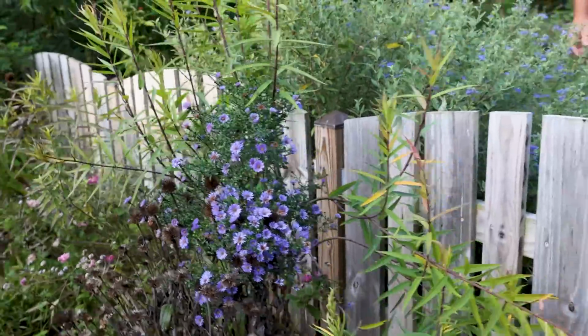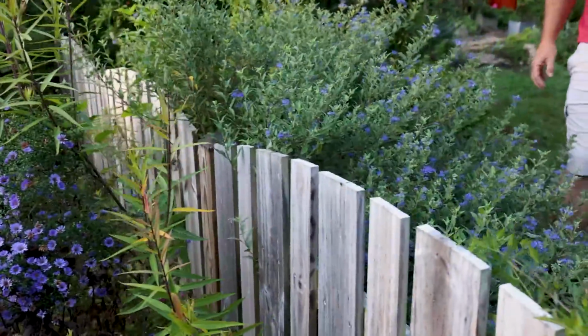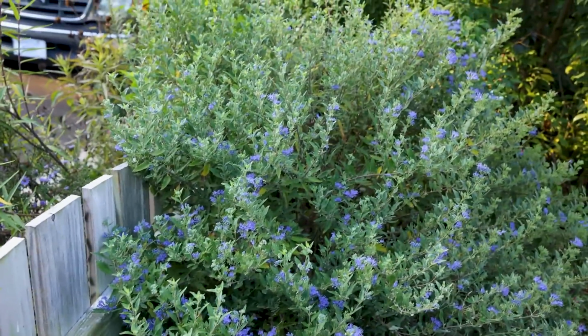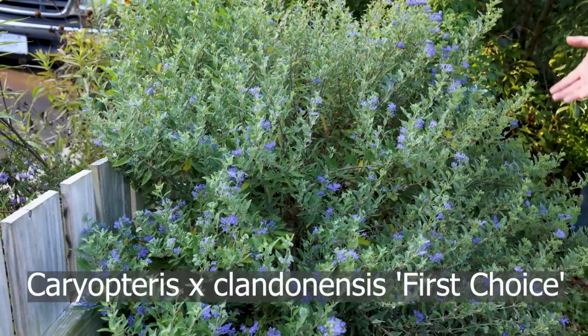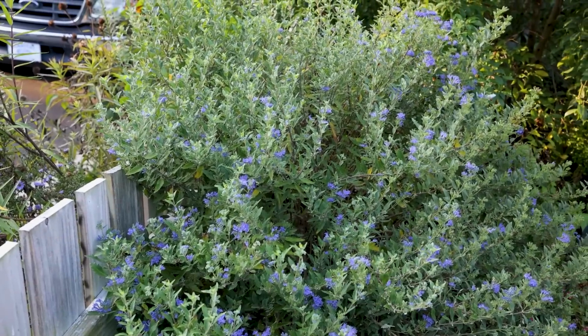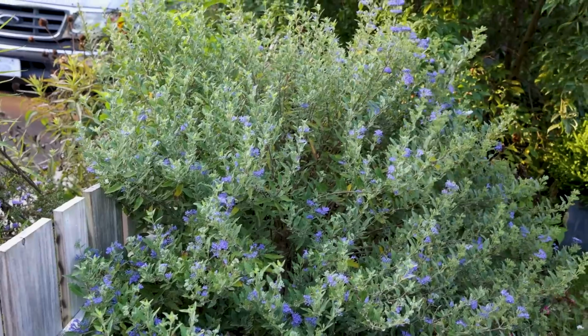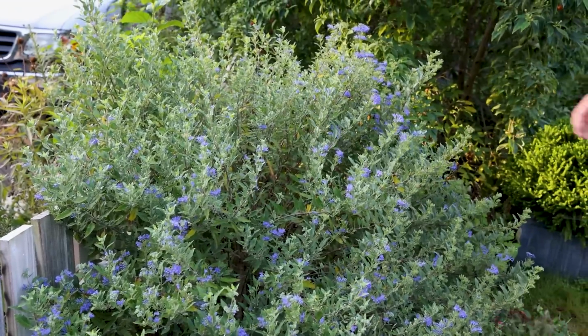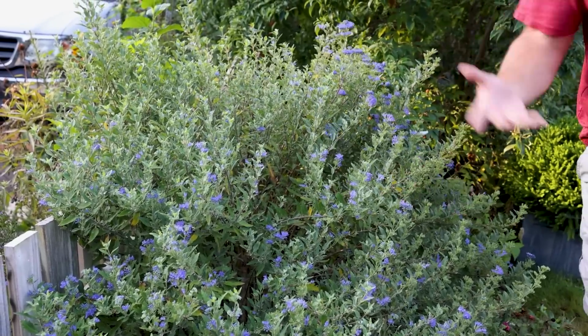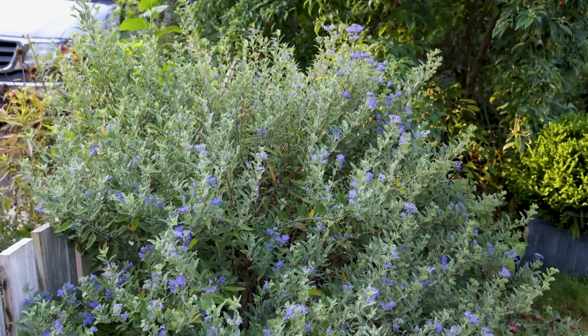On the other side of the fence, the Caryopteris just continues to shine. This is first choice Caryopteris, and it was cut back to 18 inches, and this is as tall as it got during the growing season, and it's maybe 40 inches tall and a little wider than tall. It hasn't stopped blooming for 2 months, and it's still budded up like crazy. This thing will still be blooming until we get a frost.